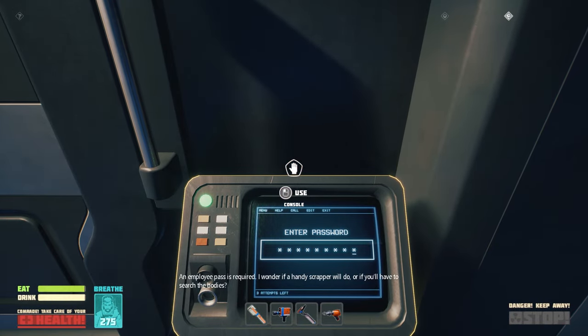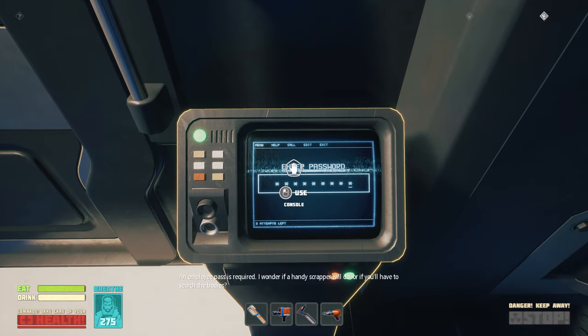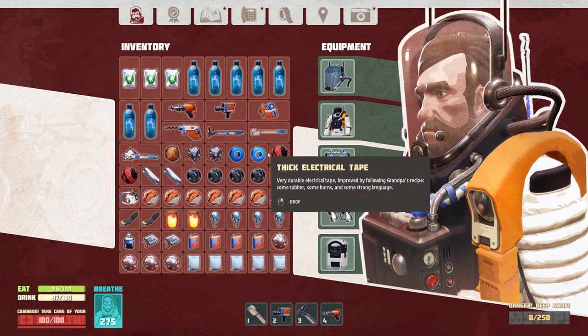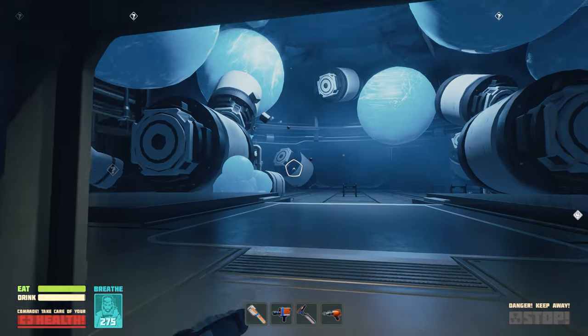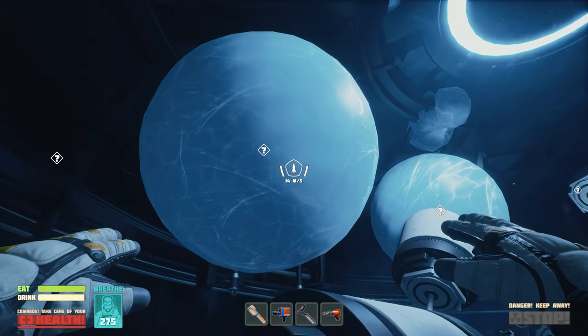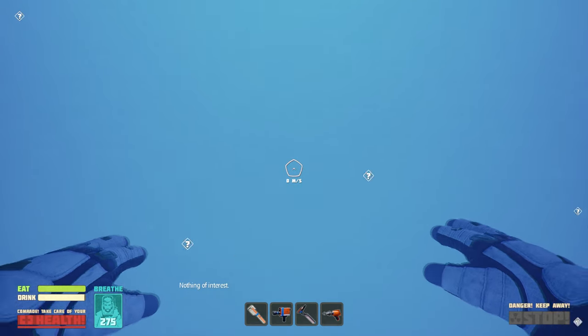An employee pass is required. I wonder if a handy scrapper will do, or if you'll have to search the bodies. Nothing of interest.